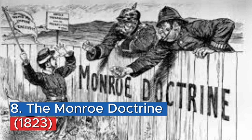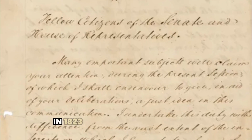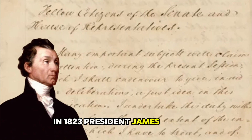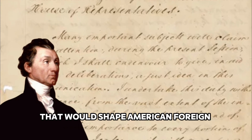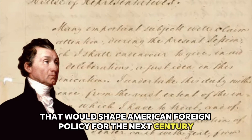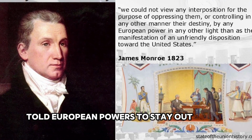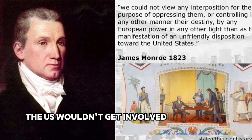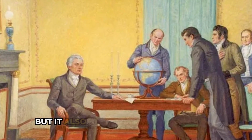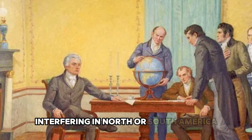8. The Monroe Doctrine, 1823. In 1823, President James Monroe made a statement that would shape American foreign policy for the next century. He basically told European powers to stay out of the Western Hemisphere. The US wouldn't get involved in European wars, but it also wouldn't tolerate Europe interfering in North or South America.